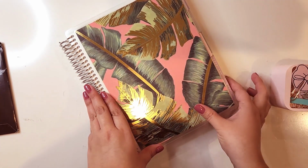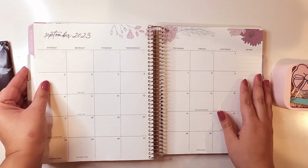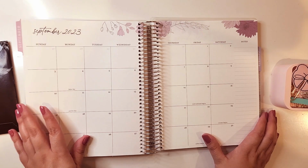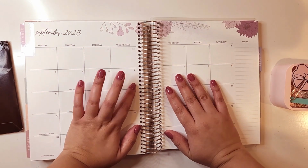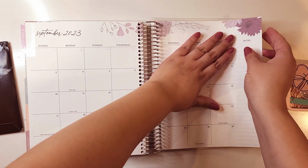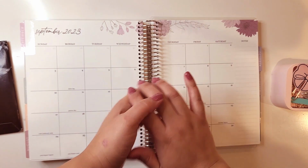Today I will be planning for the month of September, my monthly spread. As you can see, I still have my summer cover on. That will be coming off soon because it's almost fall, although it doesn't feel like it here in Texas. It's funny because my nails match my bloom design this week very much. This is Soul Dip's dip powder.